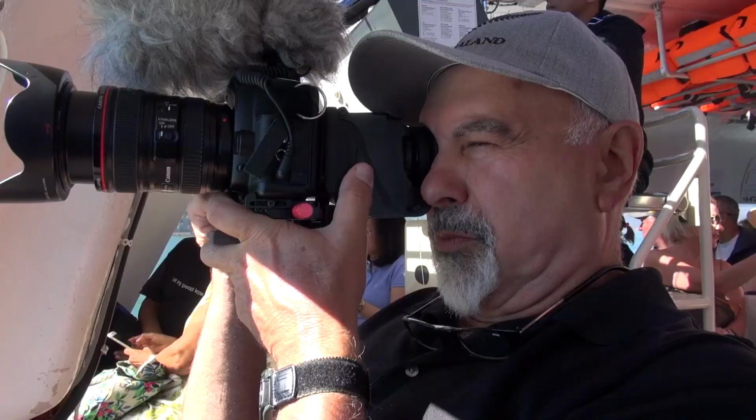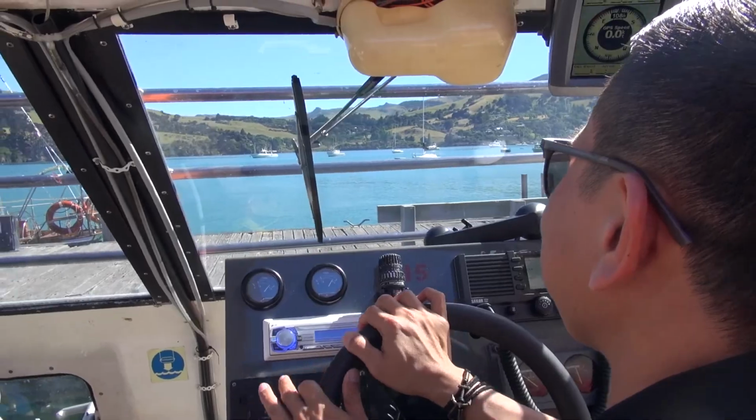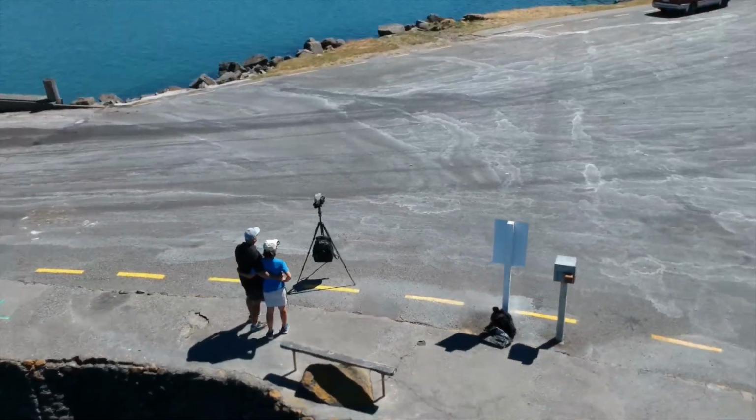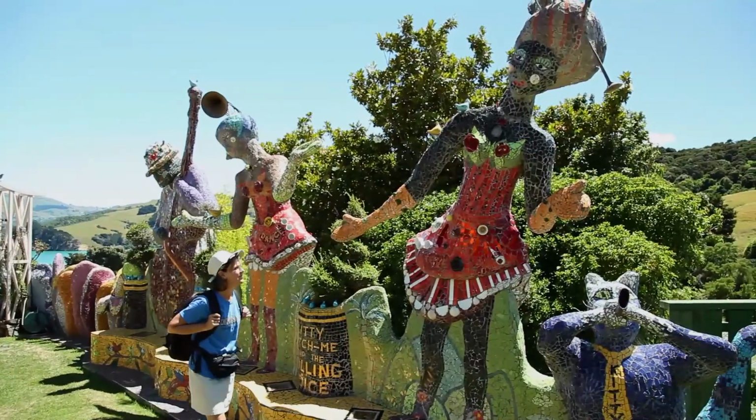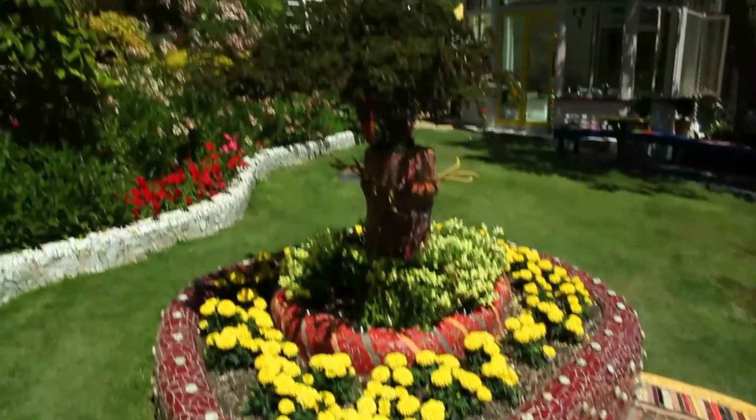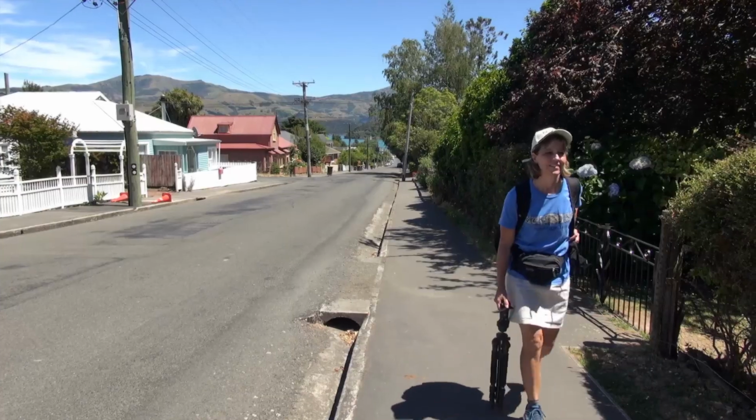We take a tender boat to our next port of call. We're at the quaint seaside town of Akaroa. The turquoise water is so beautiful and the air is super clean. After looking at the excursion tour guide, we really want to go to the Giant's House. The Giant's House is a world-class mosaic garden artistic experience that I can't even describe to you.